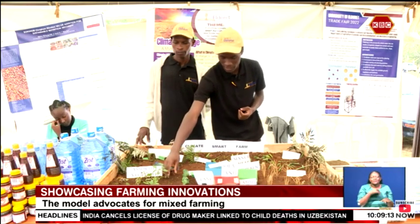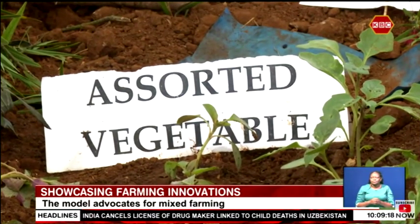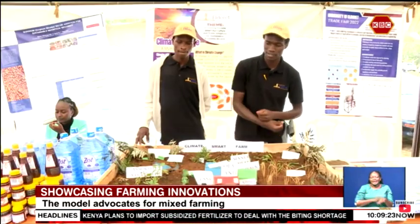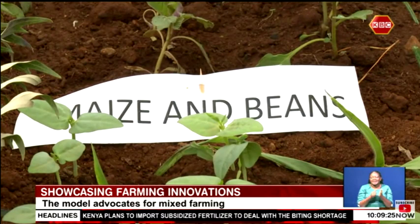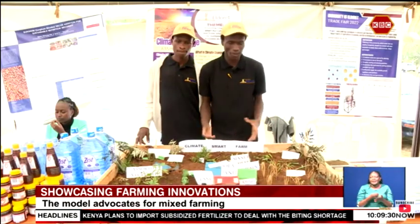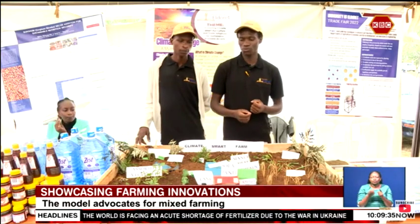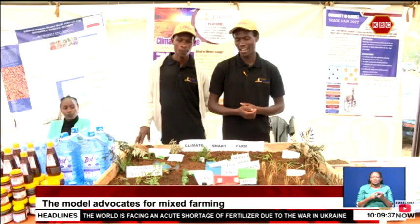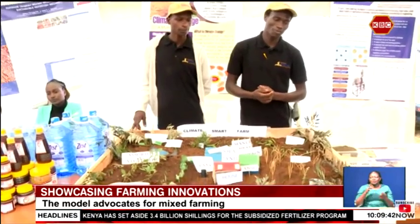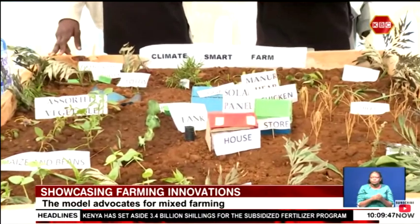We have our assorted vegetables here. That is the sukuma wiki. Basically for human consumption. A farmer can sell also to get an income. We have maize and beans. Also basically for human consumption. A farmer can sell to get an income. So basically the main objective of our model is just to increase production, to just end this food calamity. So as a farmer, when you have that one acre at home, this is how you can utilize your land to just end the food problem.